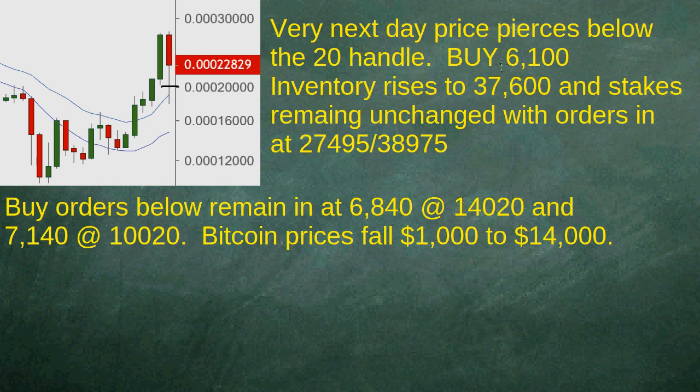Because we're now in accumulation mode. That's how I got it set now, as we're starting to at least any future sell orders, I think we're going to be moving to neutral and then distribution. But for now, the market has gone down quite a bit. We've had a rally, we've had a buyback, which is nice. So 37,600 and stakes remain unchanged. Orders in at about 28 and 39. Now the buy orders remain in at 6,840 of them for 14,020. And 7,140 for 10,020 of them moving forward. These are for buybacks.